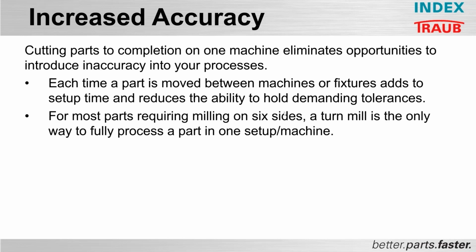Turn mills, typically, people are always trying to do everything in a single operation. That's really the benefit of where we're getting into this. And by doing so, you increase your accuracies. As everybody knows, each time you move a part between machines or fixtures, it adds setup time and it reduces the ability to hold demanding tolerances. And we all know our customers these days are demanding tighter tolerances than ever before. So by not having to move to a different machine, it's a lot easier to hold the tolerances that you're dealing with.